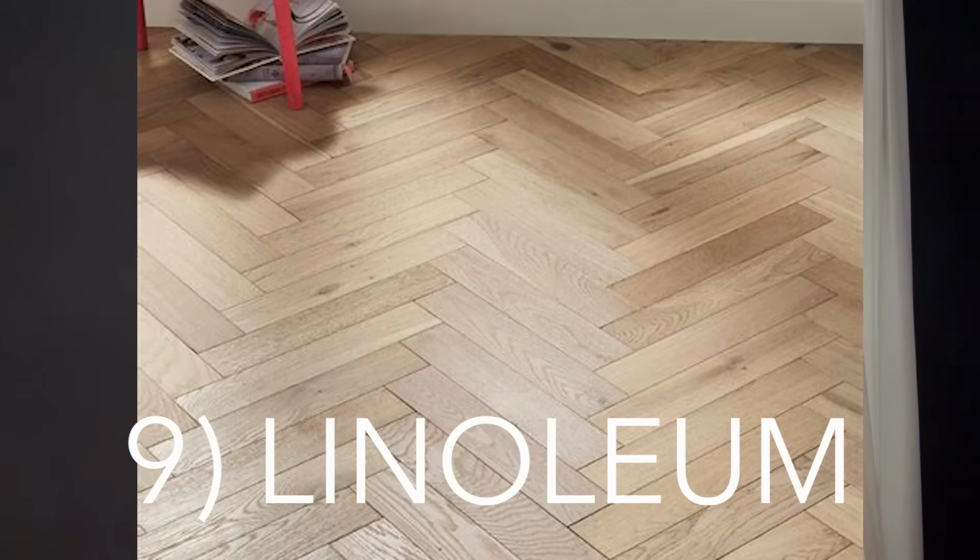Now, another wood flooring-like option that has been getting a bad rap for not a good reason is linoleum flooring. Okay, I know you're probably thinking of the horrible 80s linoleum flooring, but it's coming back, and it's coming back big, because linoleum flooring is actually only made out of certain types of resins like pine and wood, and so it's 100% sustainable and 100% eco-friendly.